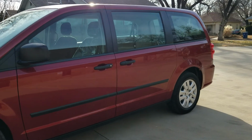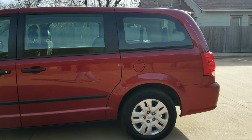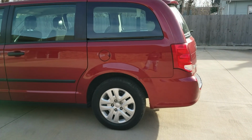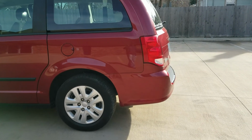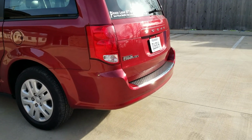We're going to get this converted to the rear entry manual ramp and door. The pictures you see on this listing obviously are not this actual van. They're a van that's going to be exactly like it. So it's going to be just like all the rest of our conversions, manual ramp and door, rear entry.